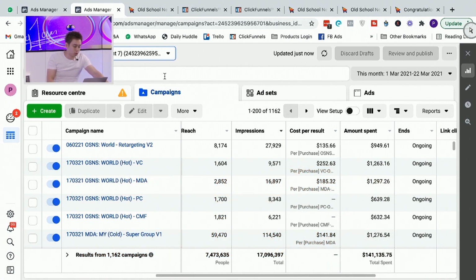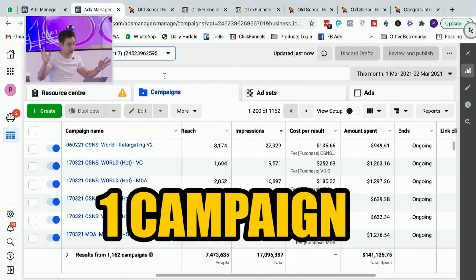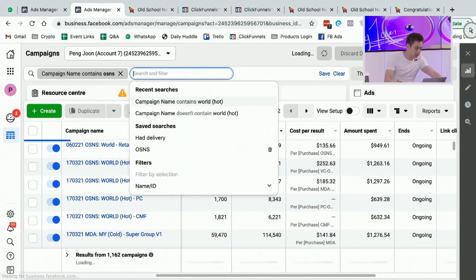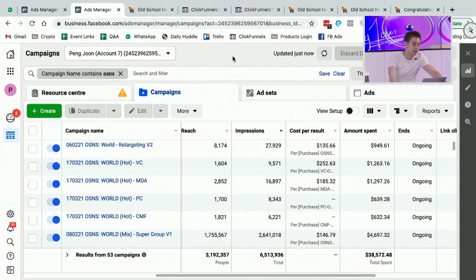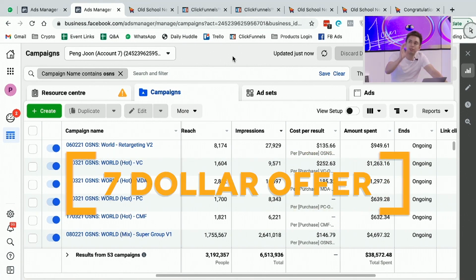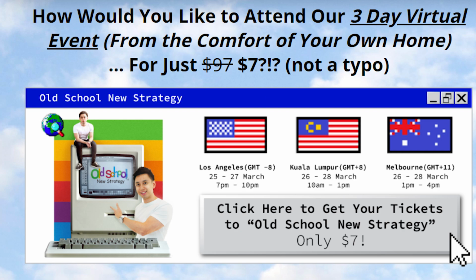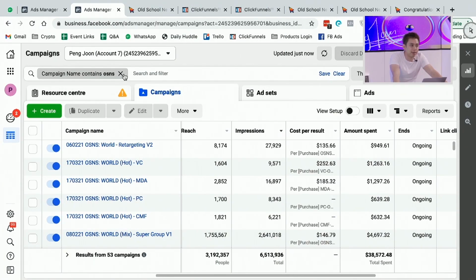So what I'm going to be doing right now is I'm going to be showing you one campaign so that we're not looking at like 15 different campaigns. Let's just focus in on one right now. Let me just kind of move my picture to the right hand side. The campaign that I'm going to be showing you is a super simple $7 offer that I just launched recently. It's a campaign called Old School New Strategy. It's a $7 offer. Okay, and I think that anyone, including you watching this video right now, chances are you could probably create a $7 offer.